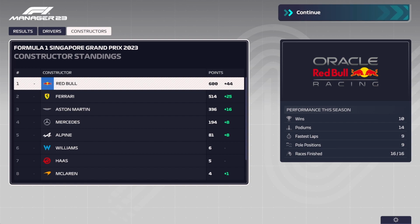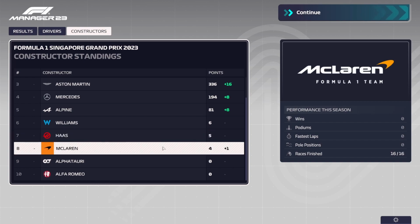Looking at your constructors, Red Bull extend, Ferrari extend, Aston extend, Mercedes and Alpine stay the same, but McLaren close up on us at the bottom, gaining 1 point. They might be in a position here to potentially overtake us in these next couple races.